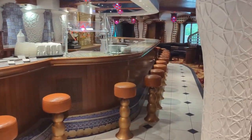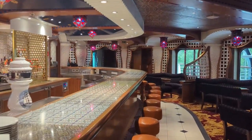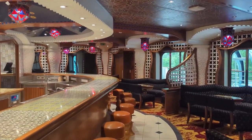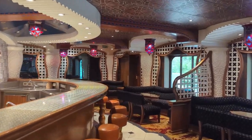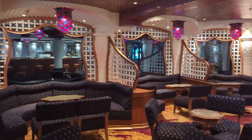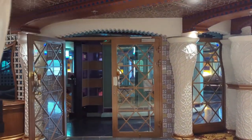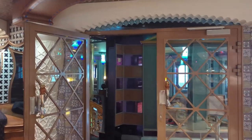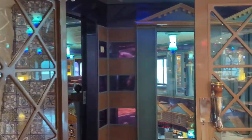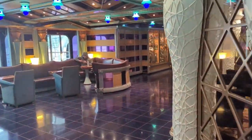Again, this bar has some cocktails you can only get here. This place is hopping every night with a very talented pianist. At least on this cruise, on our particular cruise he was. It's a pretty good bar. It's decent size and there's lots of seating area. During the day, this is pretty quiet. If they're not doing a special event in here, such as the AA meeting or singles mixer or a diamond luncheon, you're free to come in and sit and enjoy the peace and quiet inside.